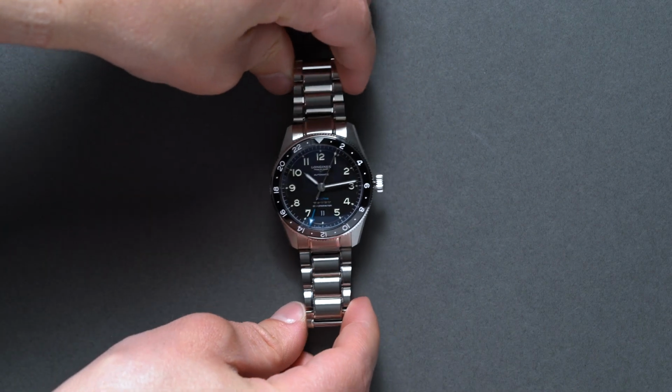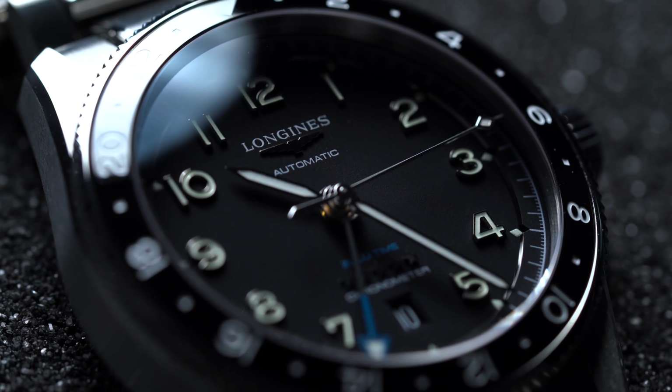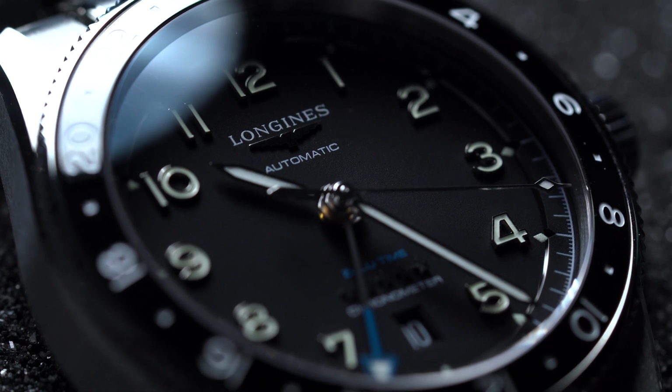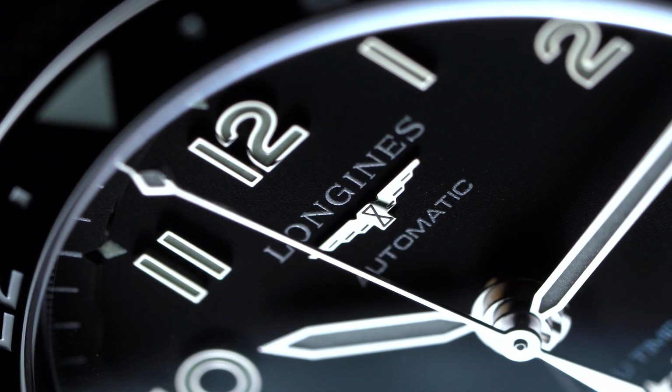Swiss watchmaker Longines has been crafting watches for over 180 years, so they must be doing something right. Building on their Spirit collection that pays tribute to the golden age of aviation, the Spirit Zulu Time adds to their rich collection of chronographs, divers, and sports watches for the adventurous spirits.